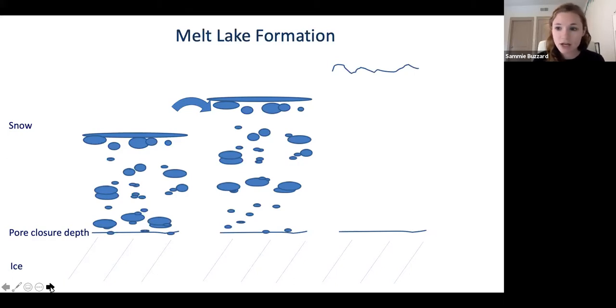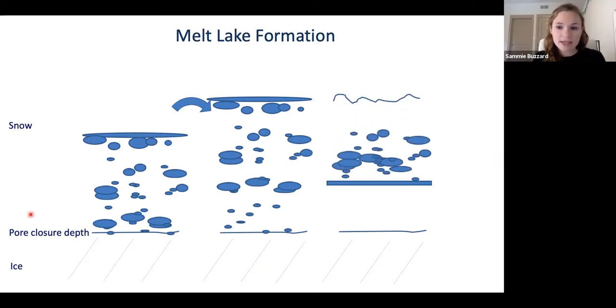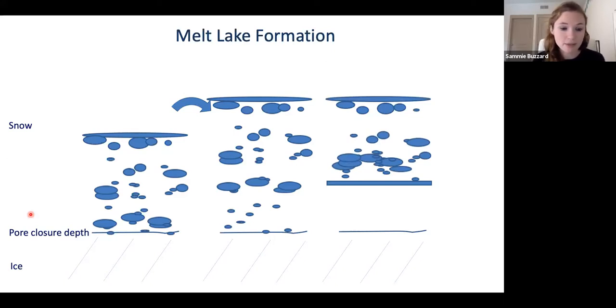So if we get enough water that refreezes within the snow at a certain level in the ice shelf, then we will get solid lenses of ice forming. So this means that any future melting actually doesn't have to go down as far as the pore closure depth, because it's blocked by these refrozen lenses of ice within the ice shelf. And this means that the remaining snow above the ice lens can saturate much more quickly, meaning that a lake is able to form much faster if these ice lenses do occur.